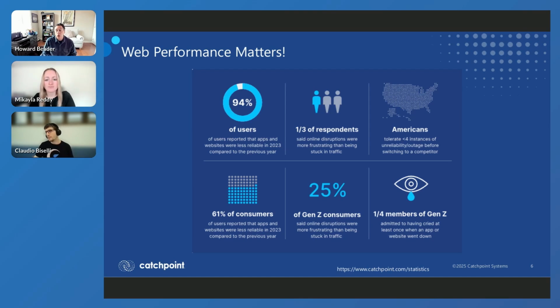When we take a look at even more of the stats, the option of optimizing your website is past. It's no longer an option. It's something that everybody needs to do to ensure that the experiences they want to deliver are being delivered, and that you're able to drive the growth in your business through your web experiences that the organization expects. So with that, let's get in.